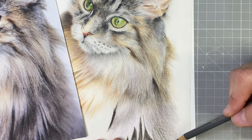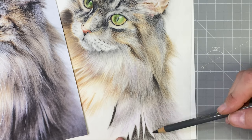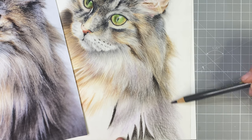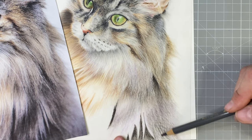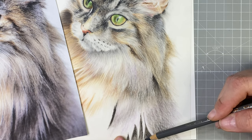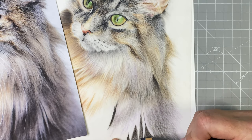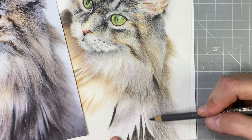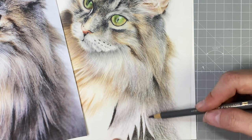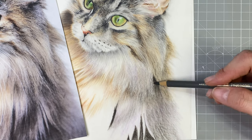Okay, so this is where that texture is really cool. Because we're not going to use a slice tool or anything down here because it's supposed to be soft, out of focus fur, so you wouldn't see defined hairs down here. But you would see texture, and so I like what that's doing.